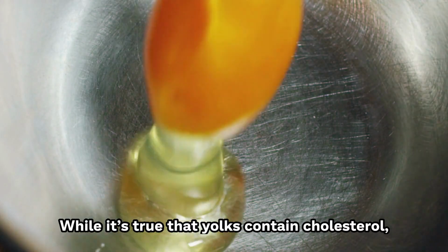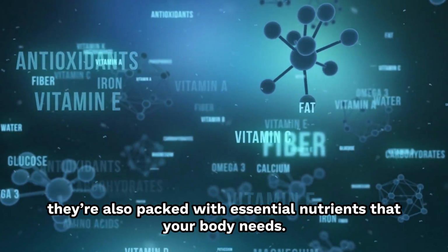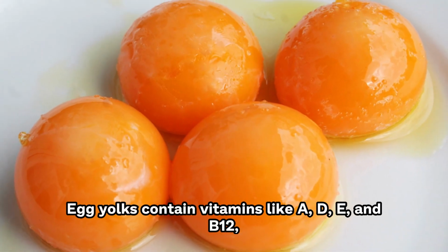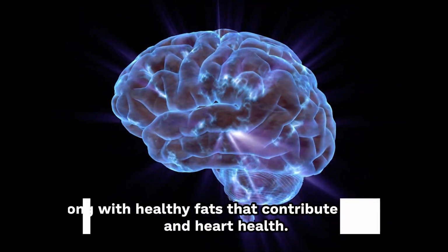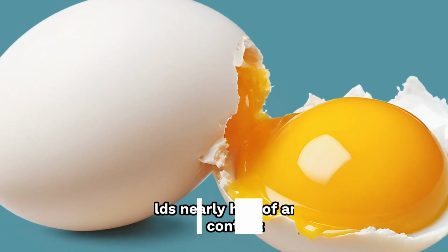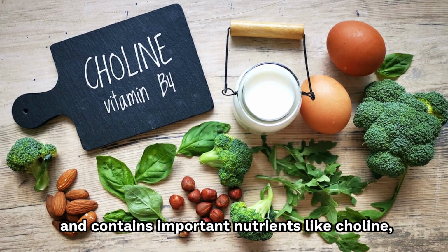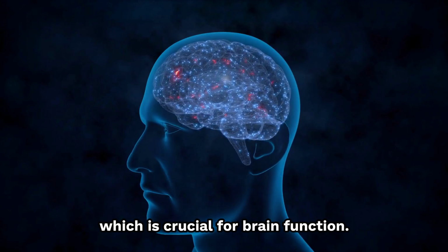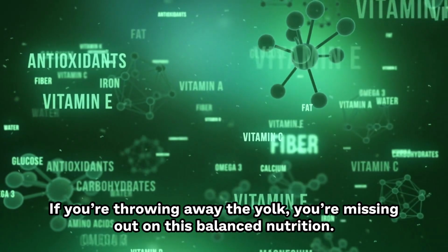While it's true that yolks contain cholesterol, they're also packed with essential nutrients that your body needs. Egg yolks contain vitamins like A, D, E, and B12, along with healthy fats that contribute to brain and heart health. In fact, the yolk holds nearly half of an egg's protein content and contains important nutrients like choline, which is crucial for brain function. If you're throwing away the yolk, you're missing out on this balanced nutrition.